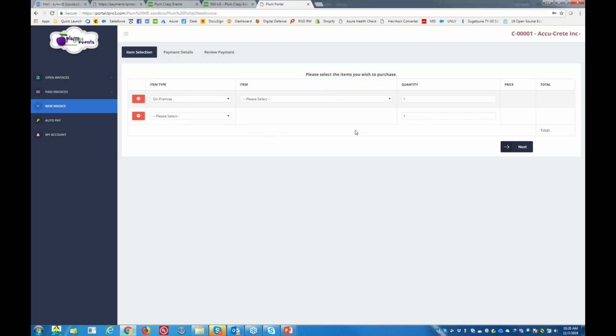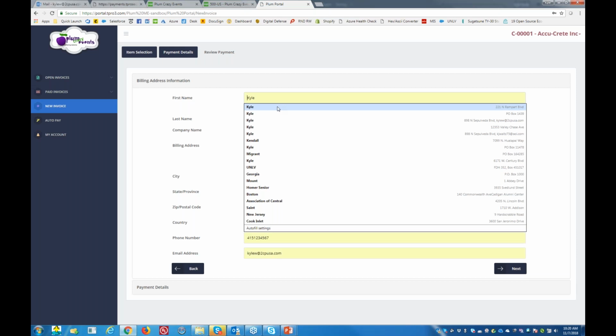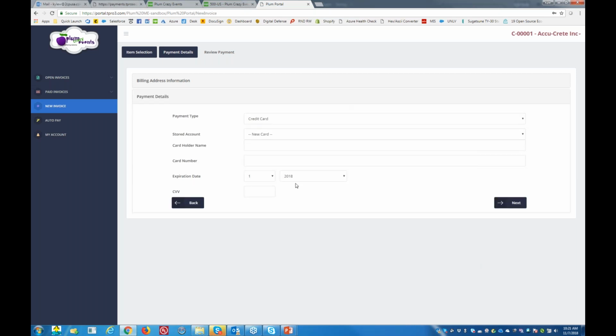And so that's the product line, and then you select the item, and then the quantity here and the price, and we click next, and we fill out our billing information, and this will actually create an invoice inside of Intacct. So it's on a synchronization schedule every 15 minutes right now. And so when I process the charge, it goes in as a paid invoice into Intacct.